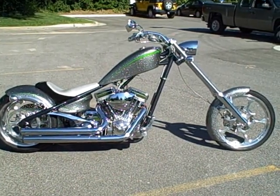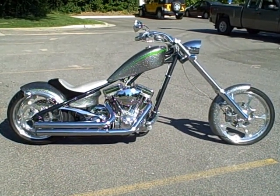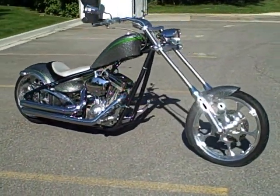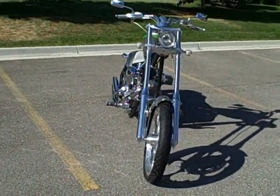All right, guys, we've got a 2006 Big Dog Ridgeback Chopper motorcycle for sale. This bike currently has 3,683 low, very well cared for miles.